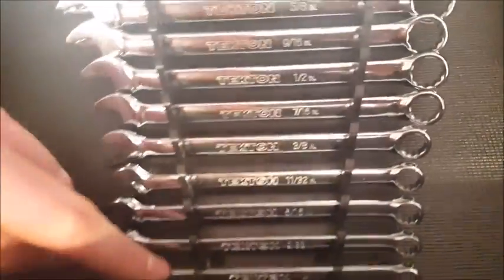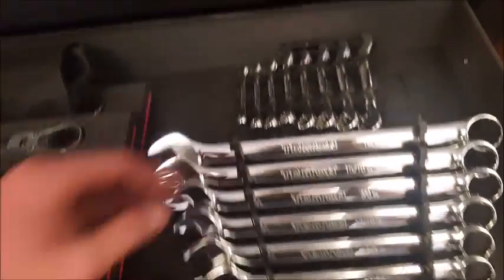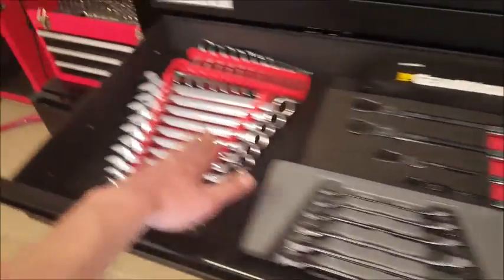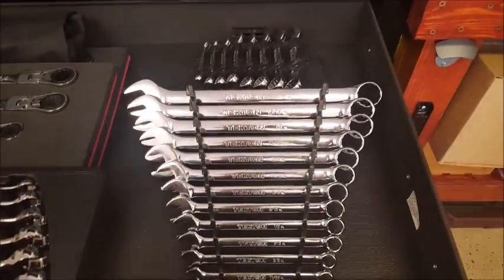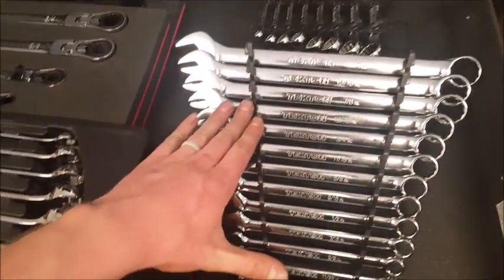You get 1/4 inch through 1 inch, and then the stubby set is 5/16 through 3/4. So it's a nice little set. You get this large set, I believe, for $70, and the two stubby sets together for around $50. So it's a really good set. They're really nice wrenches for the price and a great warranty. I've never had to warranty anything out. It's got a really nice chrome job.